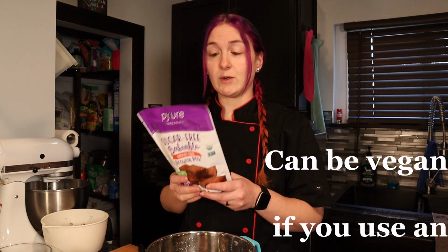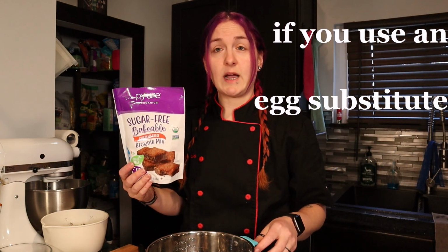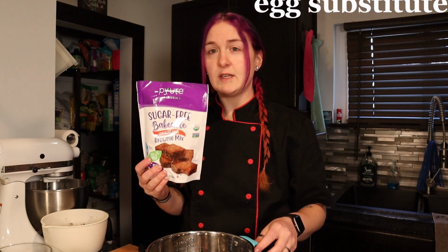Except today, because we are doing a battle video. We're going to be starting off with this brand. I got this in a keto crate. The high points for this is that it's organic and vegan. The downside for keto is it's 5 grams of net carbs for an 11th of this package.